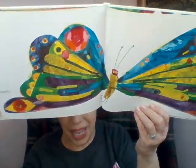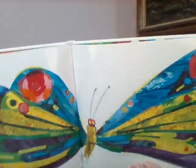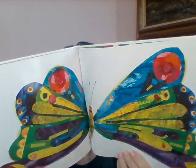And do you know what's going to come out of that chrysalis? Do you know? Mr. Teddy, do you know? No, sweetie, not a lemon. It's a butterfly. Look at the beautiful butterfly.